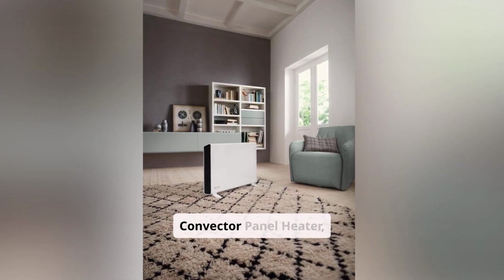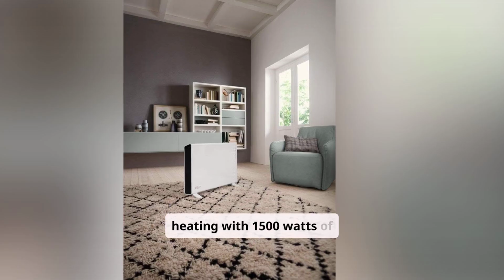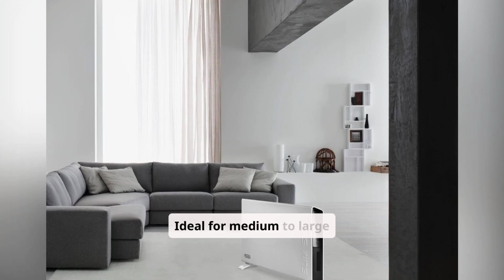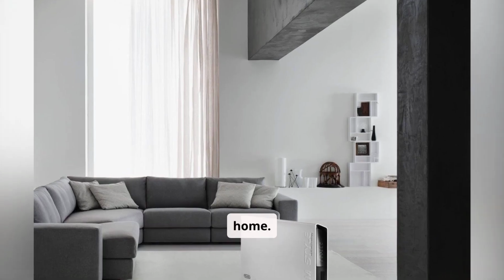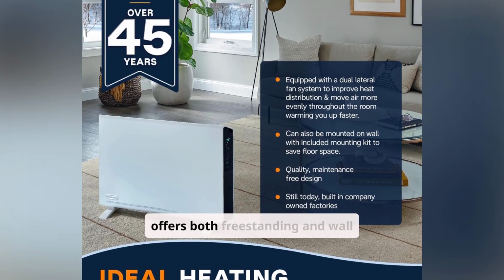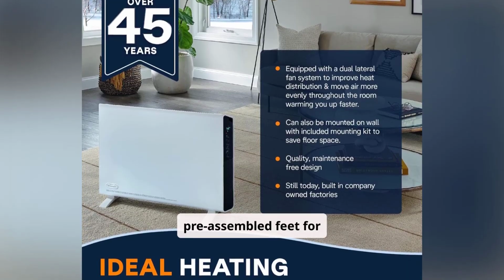Introducing the DeLonghi Convector Panel Heater, designed for fast, efficient heating with 1500 watts of power. Ideal for medium to large rooms, it's perfect for bedrooms or any space in your home. This versatile heater offers both freestanding and wall mount options, with pre-assembled feet for convenience.